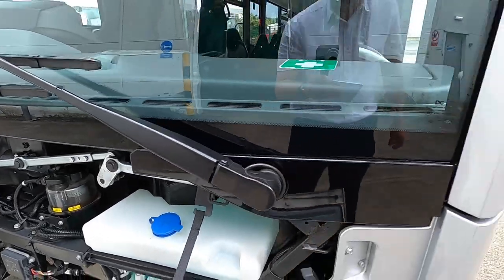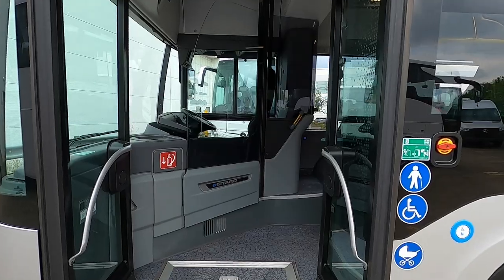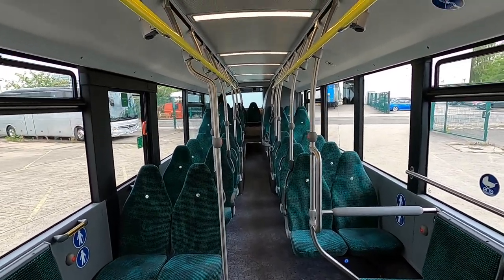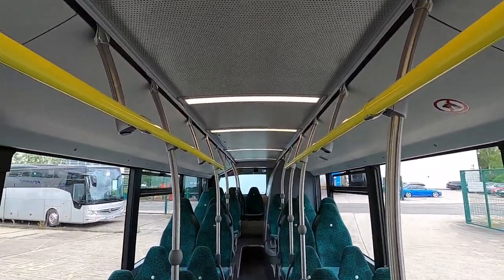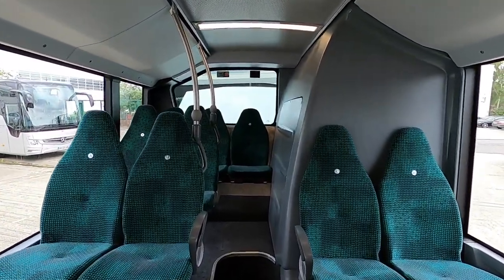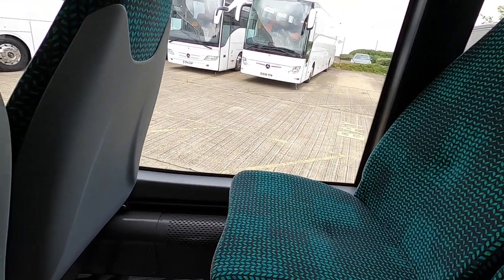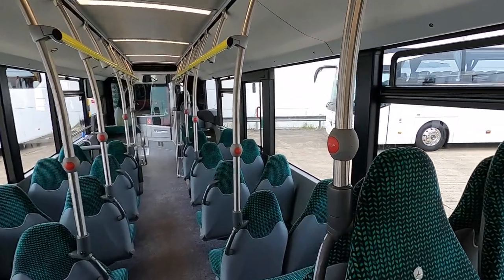Stepping inside the eCitaro, this vehicle can seat 39 passengers with 27 standees. Once you're inside the vehicle, you do get an impression of high quality. You've got the coffered roof with LED lighting. USB charging points. Nicely designed belt bushes.